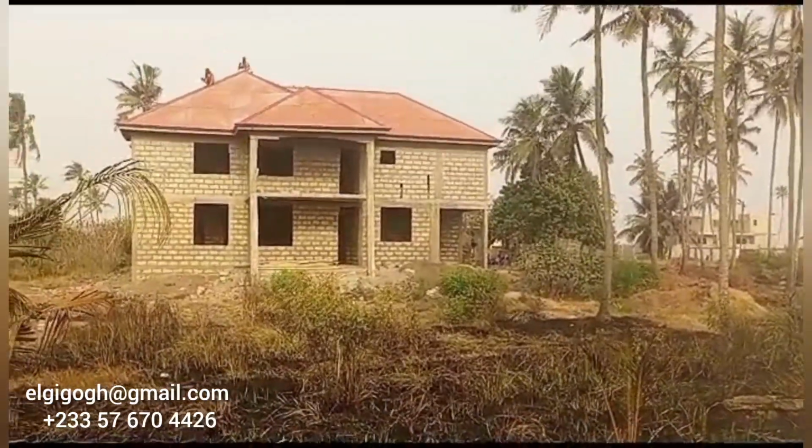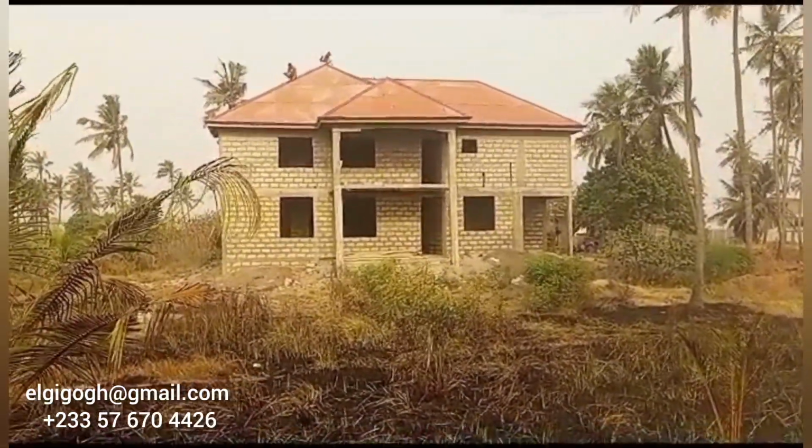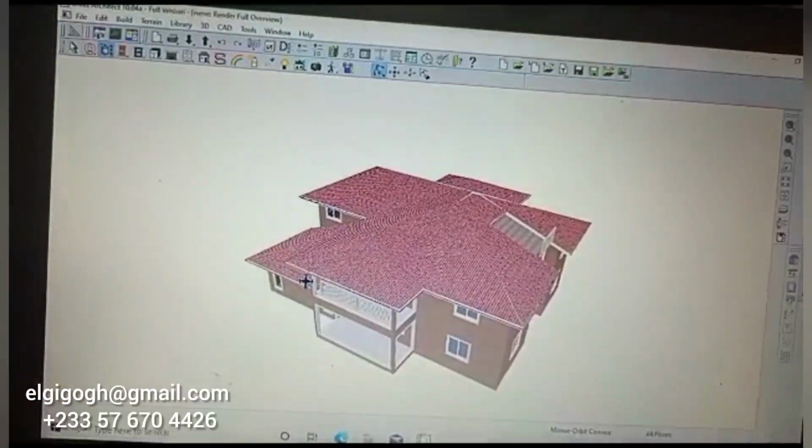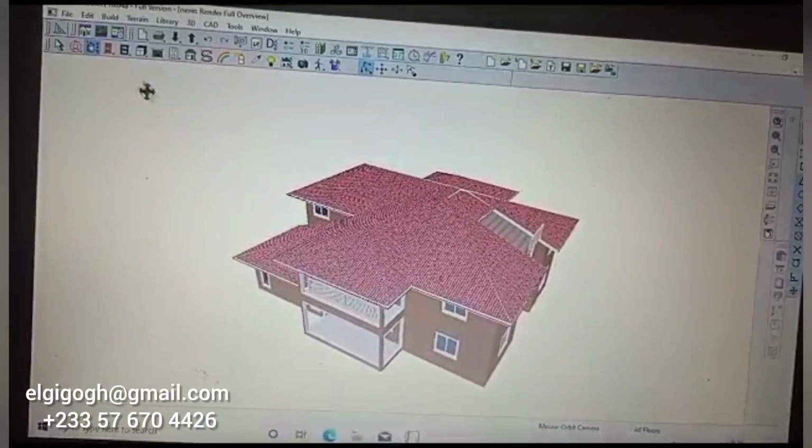This is how far we've come with this project. We still have a long way to go though. We still have to do the windows and plastering, which will be coming in our upcoming episode.